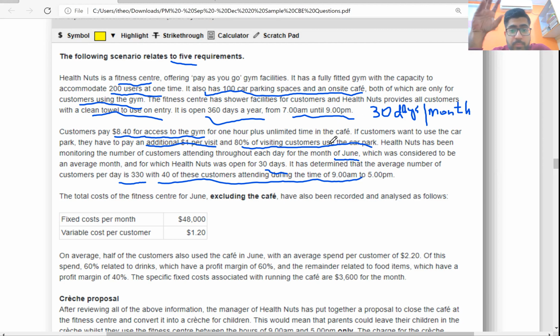In June, it was open for 30 days and the average number of customers per day was 330. So June was an average month.